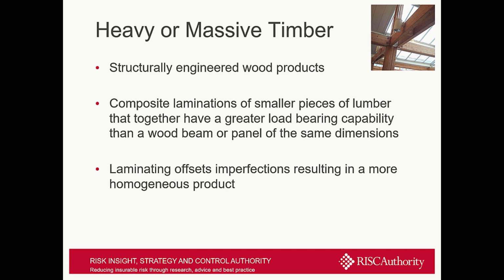Heavy or massive timber are structurally engineered products formed from the lamination of wood using glues to create members that have a greater strength for their size than a lumber beam of the same proportions. Laminating also offsets imperfections such as cracks and knot holes to create a more uniform building product.